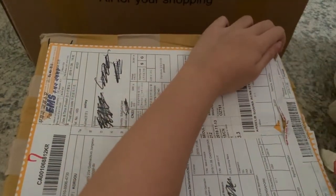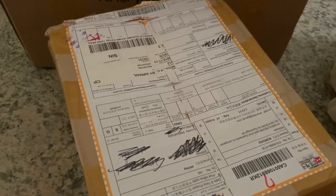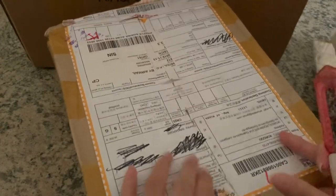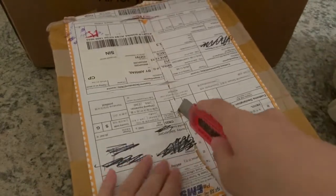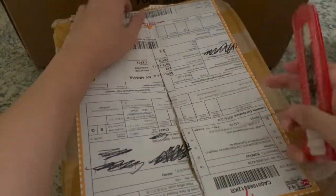This box is like 3 kg, and the other box is 7 kg, so the total I paid for shipping was for 10 kg worth of stuff. Okay, so I have a feeling these are my albums. Yes, these are my albums. So I have some albums here, like X1 signed albums, I'll open it up later.